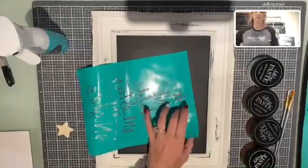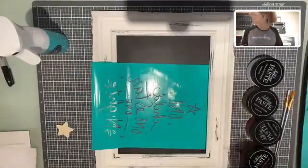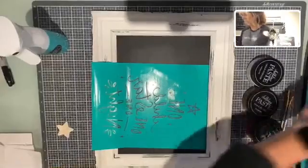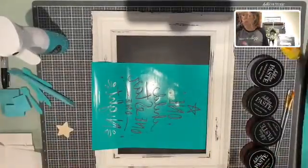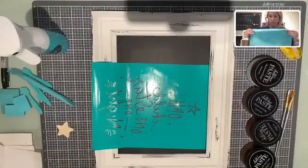Now, since this is a first time use of this transfer and I can feel it's pretty sticky, I'm actually going to fuzz this up. Now, you can use like a microfiber towel at home.